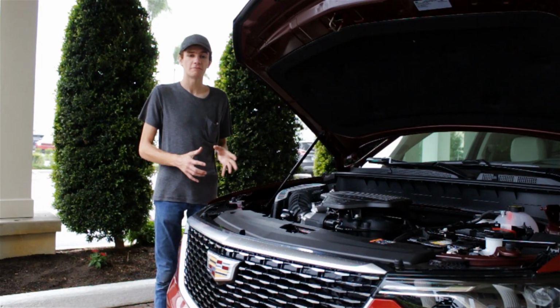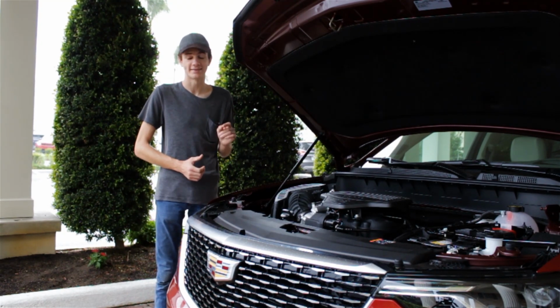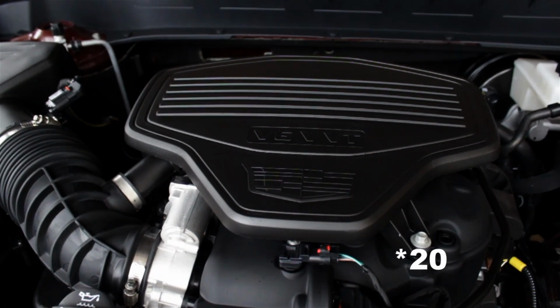Now, what's really cool about this powertrain is that not only does it produce a lot of power, helping the car to go from 0 to 60 in as little as 6.9 seconds, but it's also pretty fuel efficient. In fact, it gets an estimated combined 21 miles per gallon.